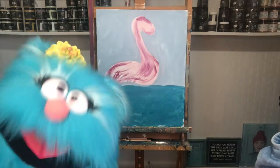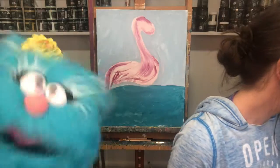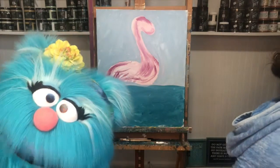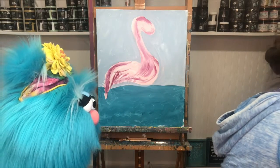I still think it's the Loch Ness Monster, with the big old long neck and stuff like that. But I don't know if the Loch Ness is pink. Maybe not. Could be. I don't know. I've never seen it. I haven't seen him, not lately.